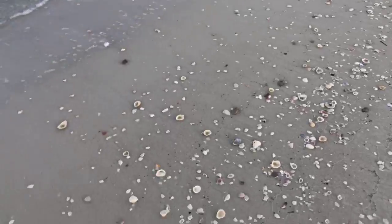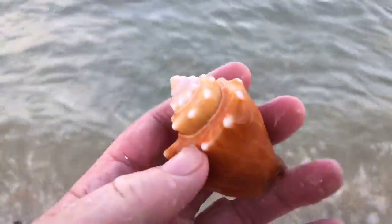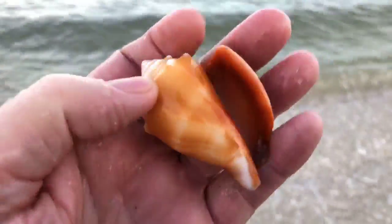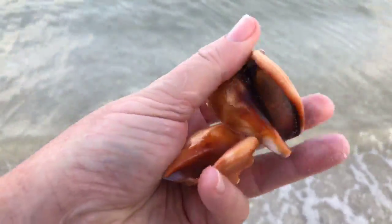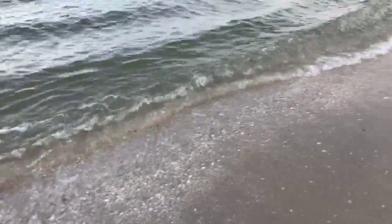There's a little fighting conch shell down here. Let's see what it looks like. Get the sand off it. That's a nice little fighting conch. That's almost full size, not quite. That's a nice looking one. I got another one in my pocket here, to show you the difference. You'll find them in all different colors. See how the one on the right's a little darker? Great colors. The Florida fighting conchs.